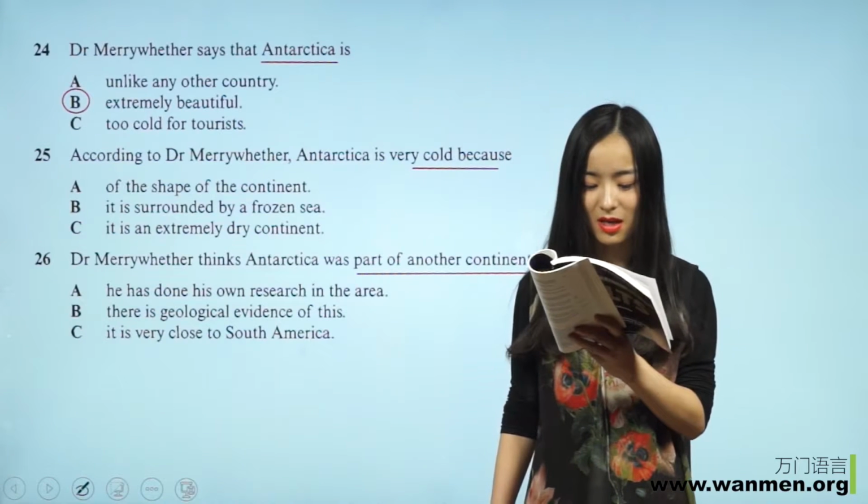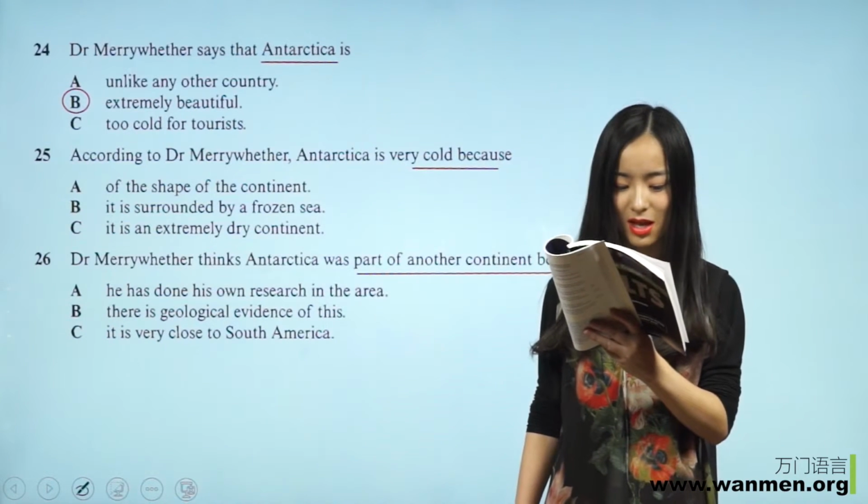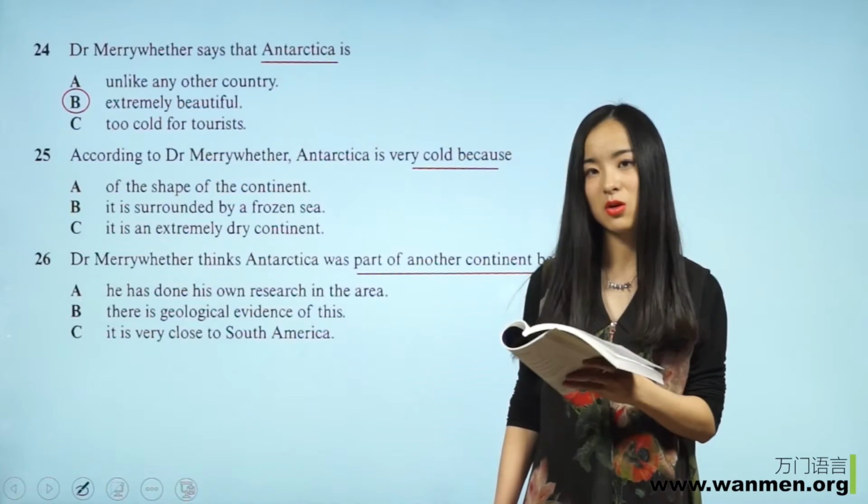Well, unlike the North Pole, which is actually a frozen sea, Antarctica is a land mass shaped like a dome.